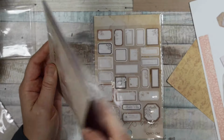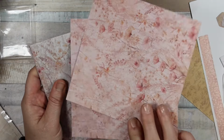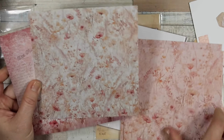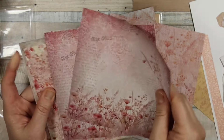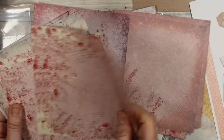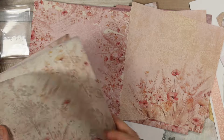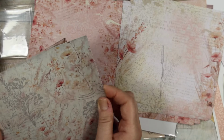Here are the papers. We have the double-sided 6x6 collection. There's 6 designs, I believe, that they've been going with lately, and 2 are paper. Ooh, that's really pretty. And 1 is thicker paper, lightweight cardstock, we'll say. So that's 1 there. Oh my goodness. Nice. So these are all like very, I would say, neutral florals. There's no overarching theme other than the floral part. But I think that makes these even more useful. You can just use them in any project. So I like that.